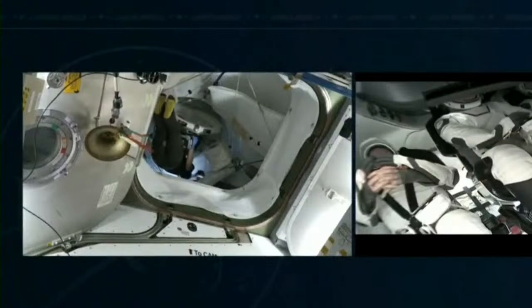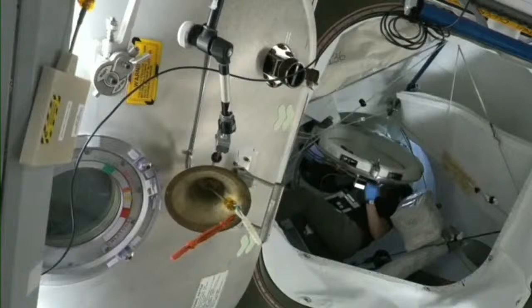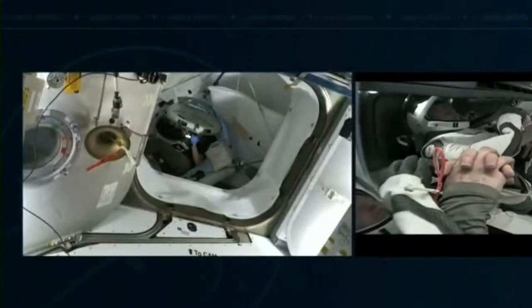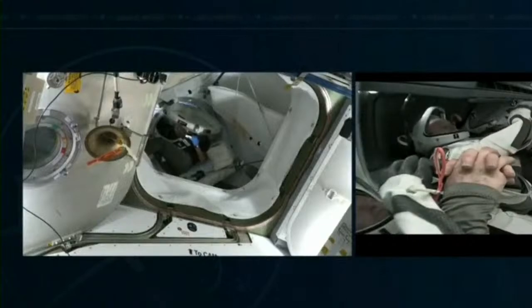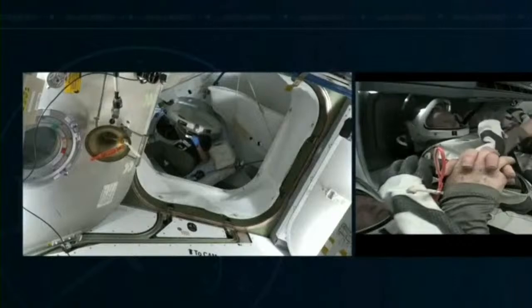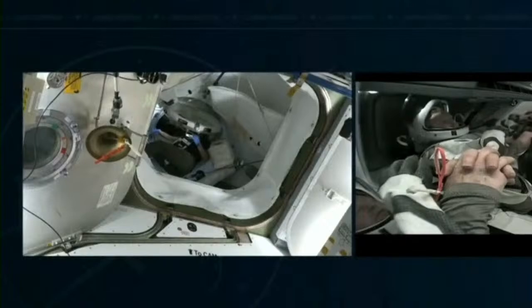Is on station on 2 for IDE egress. Go ahead on 2. We are in step 5.2 and we found some pieces of dust around the hatch seal area, so we are going to clean them with cotton tape. Copy and concur with the plan.